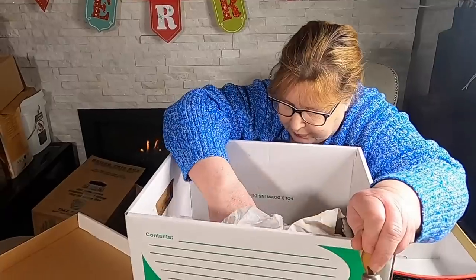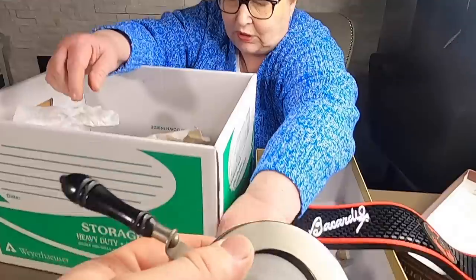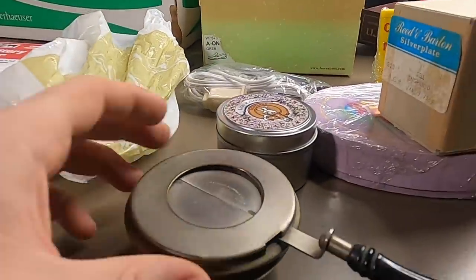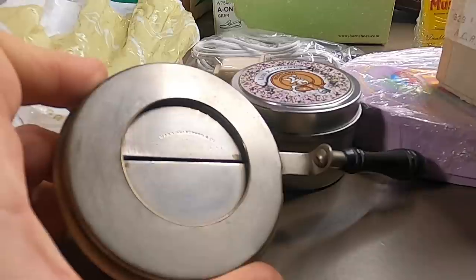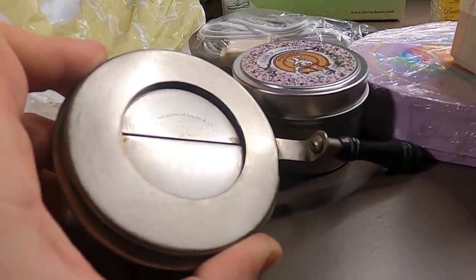I have a feeling this is the bell box. Yeah, well, we've had everything so far, so what is this? I'm not sure. I left that mystery up to you. Okay, so this says it is a Manning and Boeing Co. from 1959.